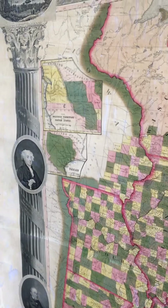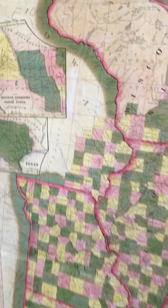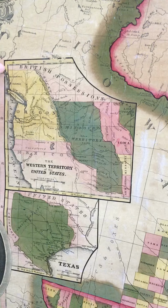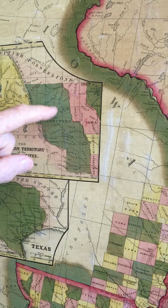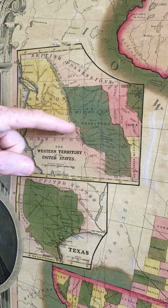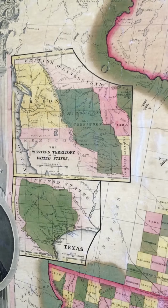The interesting thing about this though, almost all of this is recognizable. Wisconsin territory is slightly different, but here is the western states. Oregon goes up into Canada. Missouri territory is long, as is Iowa. Mexico comes well up to the Oregon southern boundary.